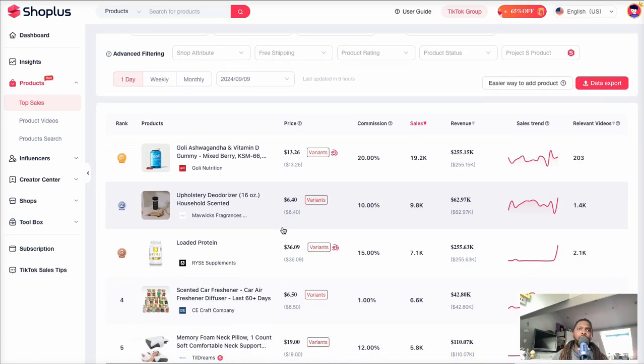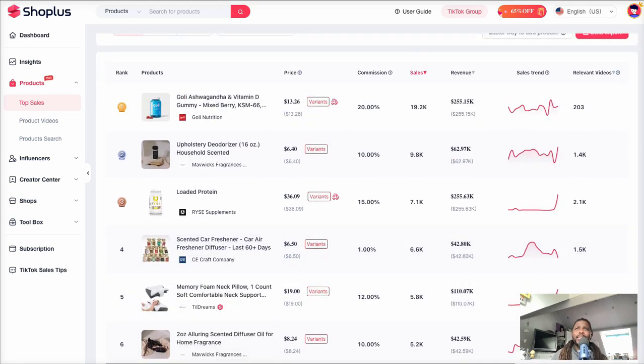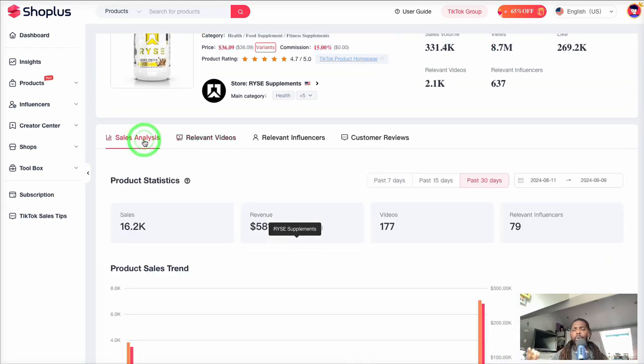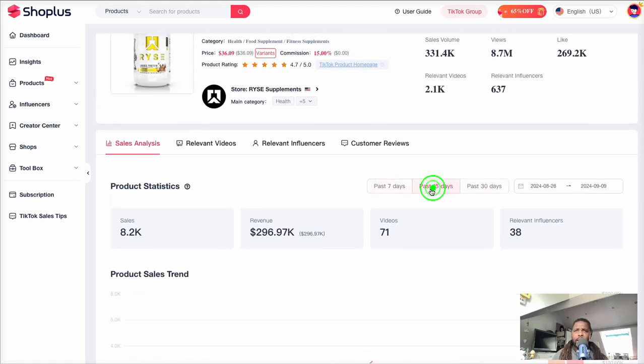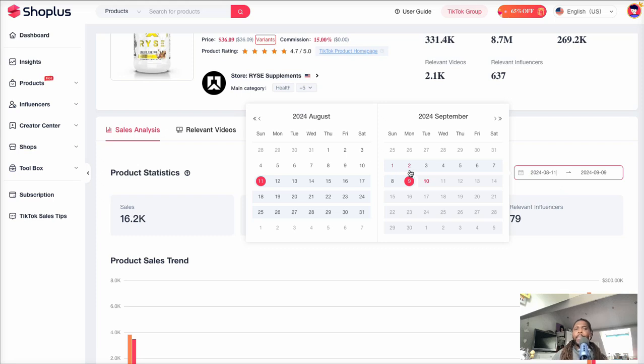Another key part you'd want to think about if you are choosing a product to promote is the historical performance of that product. And this applies not only to TikTok shop affiliates, but also if you're thinking of starting a TikTok shop and selling your own products as an e-commerce store owner. What you can do with this tool, which is really good, is see the historical performance of that product. All that simply means is how it has sold over the last 7 days, 15 days, 30 days, and you can even customize it here and go back pretty far.